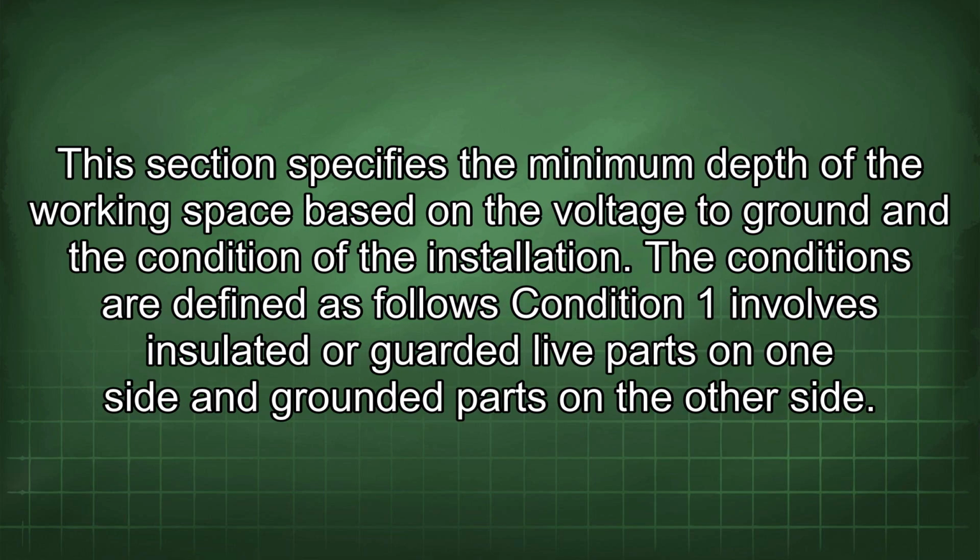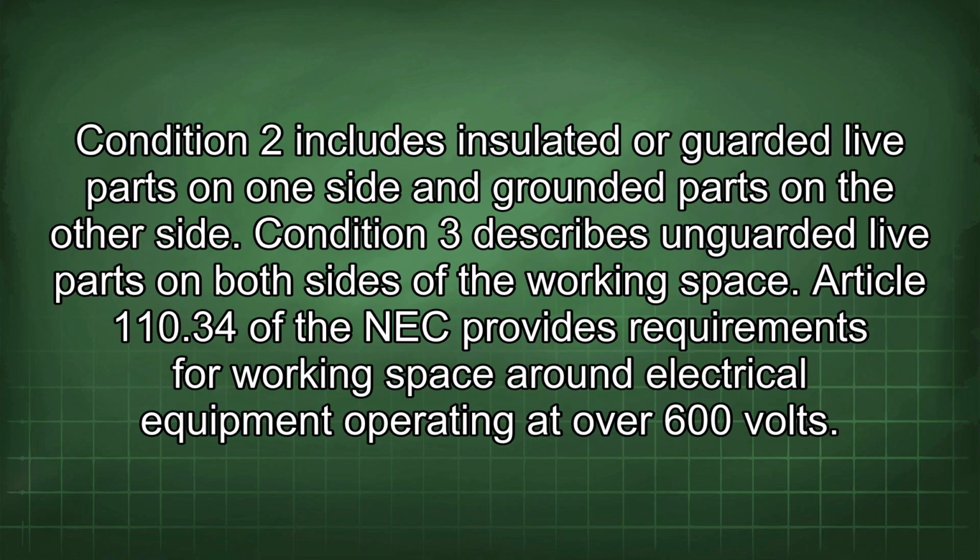This section specifies the minimum depth of the working space based on the voltage to ground and the condition of the installation. The conditions are defined as follows. Condition 1 involves insulated or guarded live parts on one side and grounded parts on the other side. Condition 2 includes insulated or guarded live parts on one side and grounded parts on the other side. Condition 3 describes unguarded live parts on both sides of the working space.